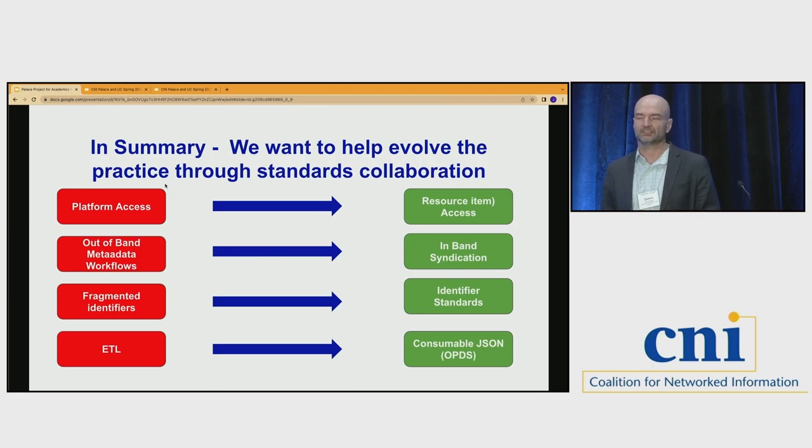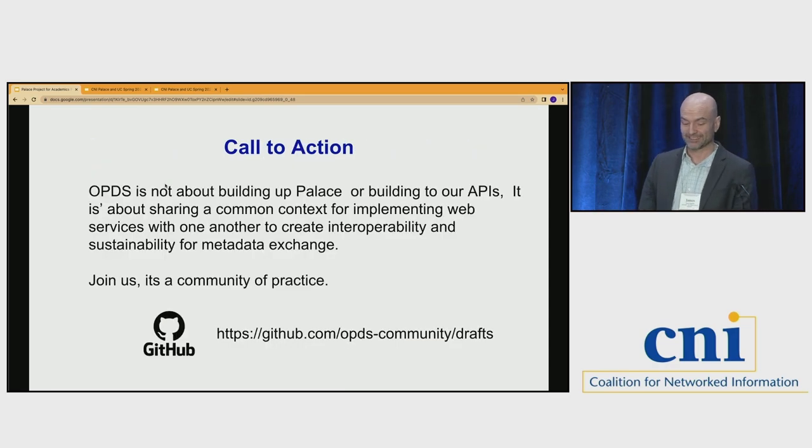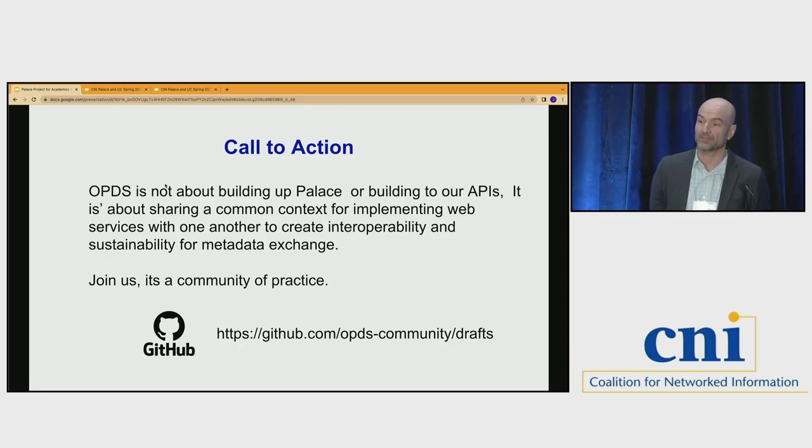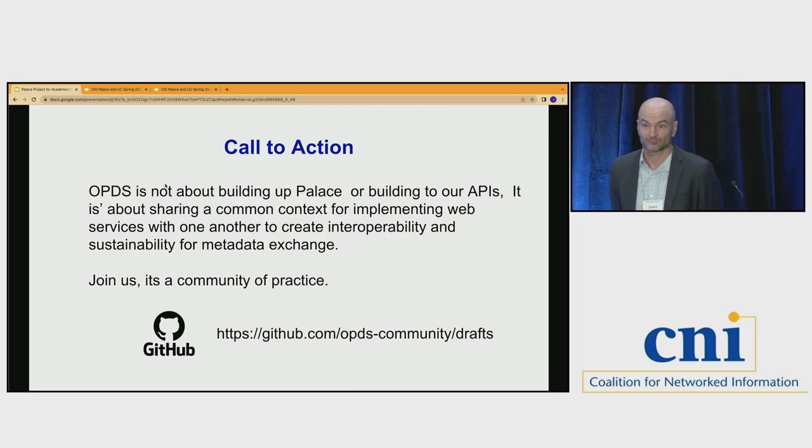And then get rid of the ETL process and move that into consumable JSON web services. So that's kind of it, and I think our call to action is, hey, OPDS is not about building to Palace or building to our APIs. It's really about sharing a common context of implementing web services to one another to improve interoperability and sustainability for metadata exchange. Join us. We're open.